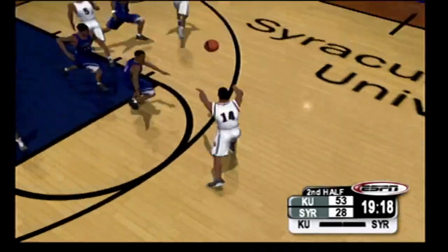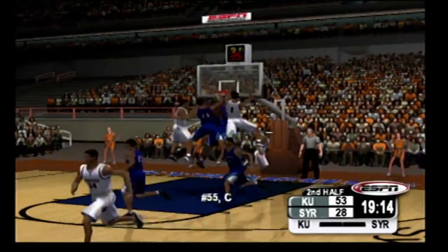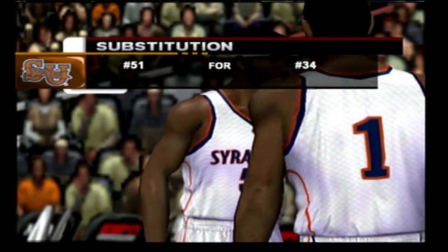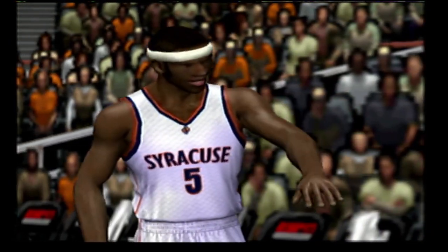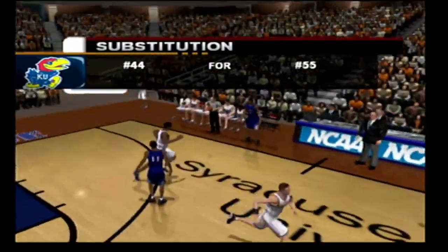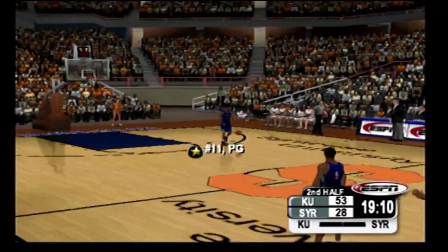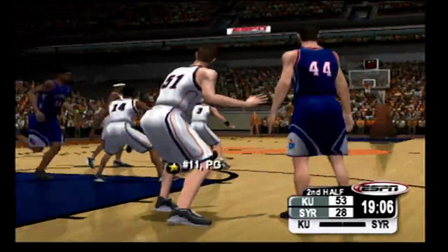34 wants it in deep. Takes the jumper. The junior forward off the mark from the elbow. Good call from the ref there. He clearly reached in and reached across the body. Heads to the bench. Just one assist away from a double-double. What a ball game.